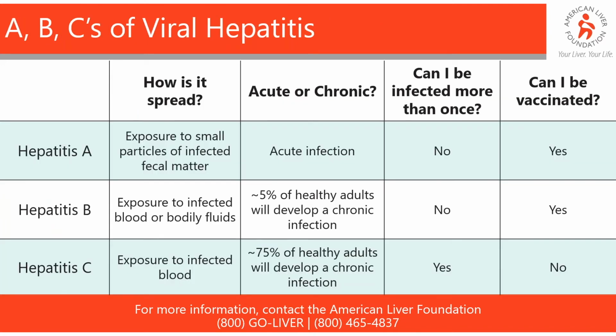So here we see viral hepatitis. This is caused by a specific virus, and these are the three that we know here in the United States that are the most prevalent, A, B, C. A and B have been known for a long time. C is only since about the mid 1980s into the 1990s.